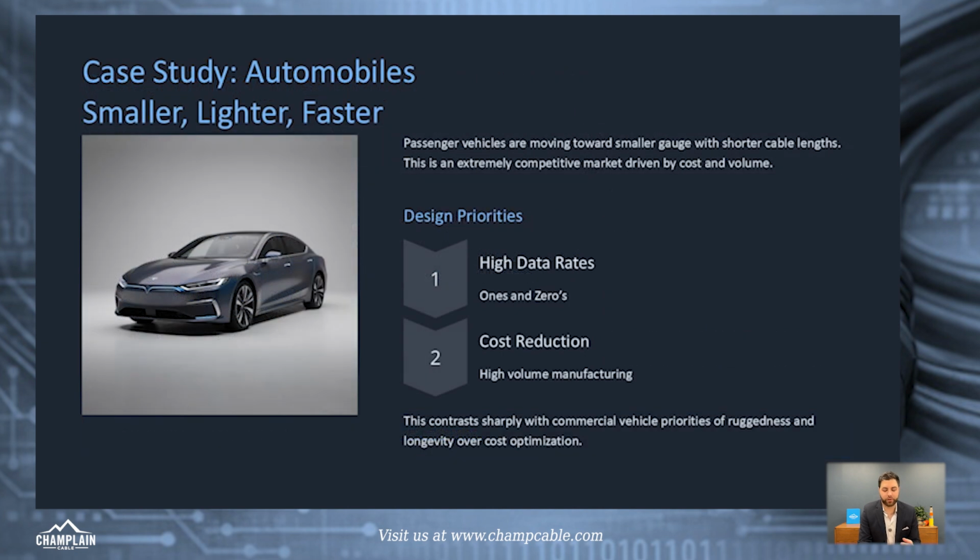Passenger vehicles favor smaller, lighter, cost-effective cables. This is because passenger vehicles, compared to commercial vehicles, have different priorities. Passenger vehicle OEMs are typically looking for higher data rates, smaller conductors, and the lowest cost.